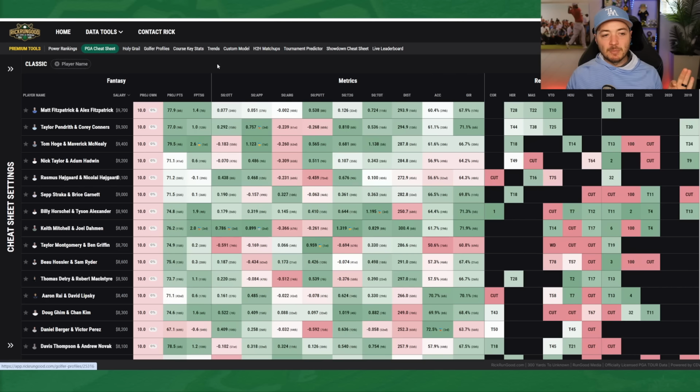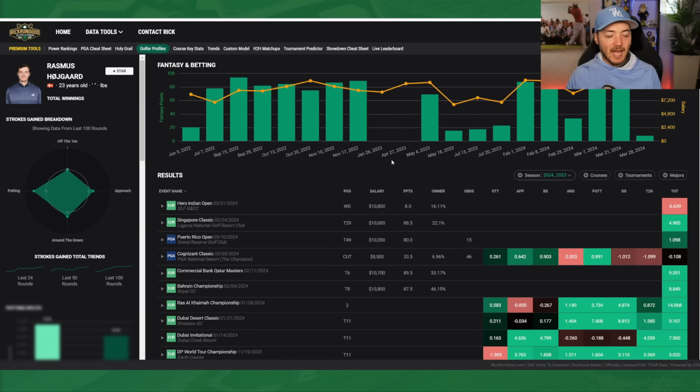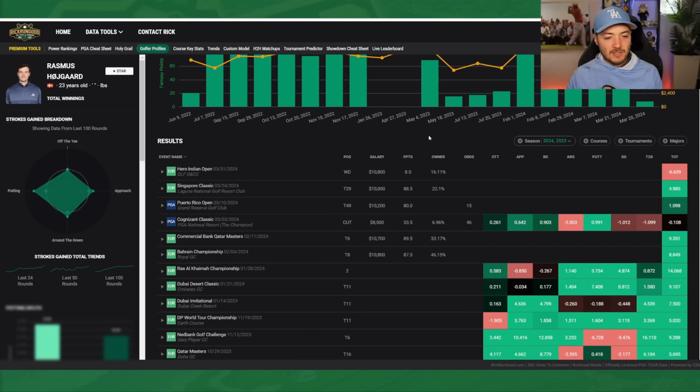I'll be interested to see what people do with the Hoygaards, right? Most people know about Nikolai, who's played some very good golf over the last year, but Rasmus, you know, he's not a scrub, right? He finished second at an event, the Ras Al Khaimah Championship in January. He followed it up with 2 straight top 8 finishes in Bahrain and Qatar. Hasn't played as well when he's come over on the PGA Tour. Missed the cut at the Honda or the Cognizant.